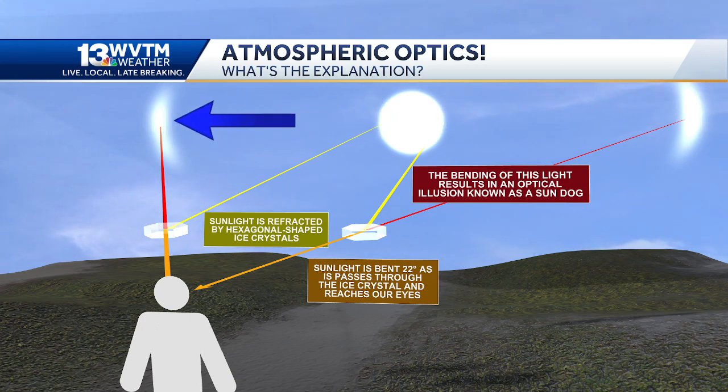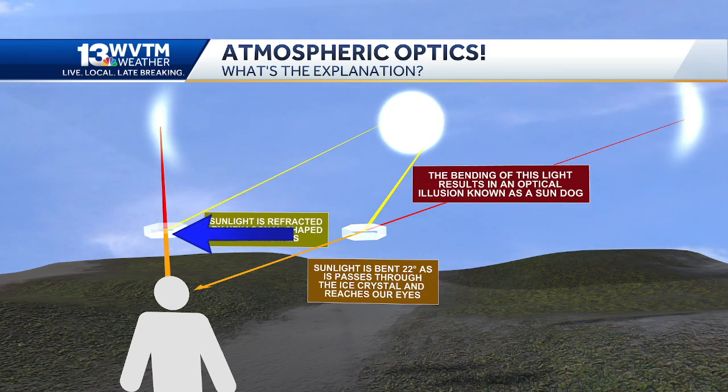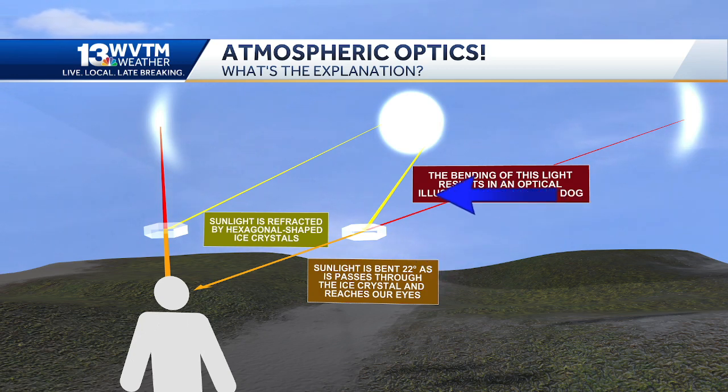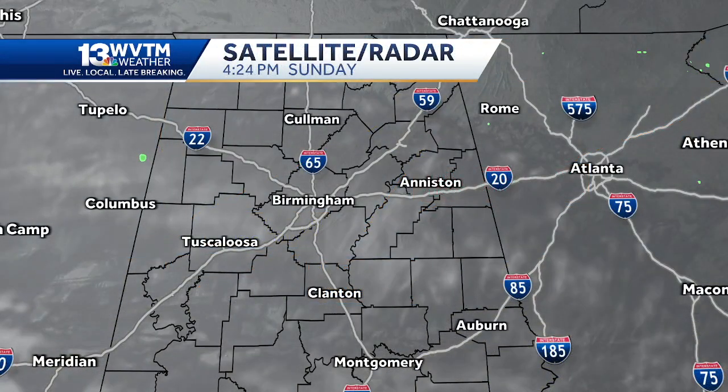So the sunlight is breaking through that, and it is refracting in these different directions. So you can see here the sunlight is bent 22 degrees as it's passing through and reaches our eyes, and then it kind of bends this way and that. It's very, very much explainable through lots and lots of physics. But all you need to know is that it's light interacting with ice crystals. And it is just really, really cool.